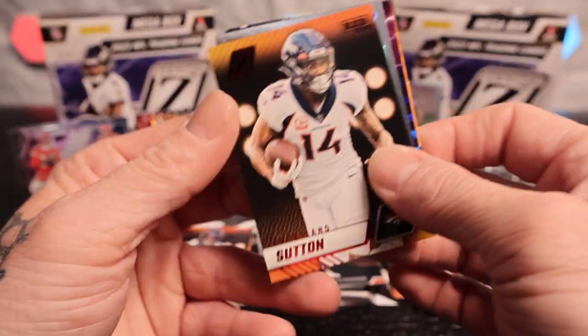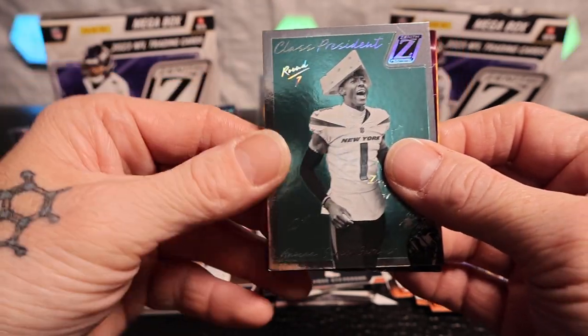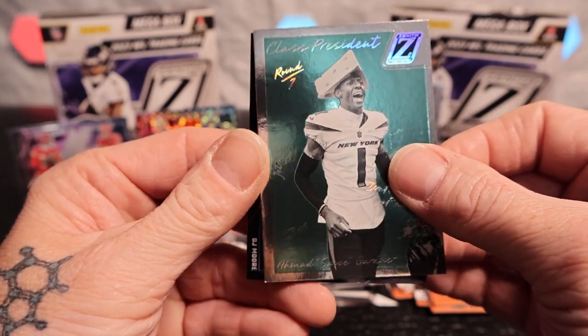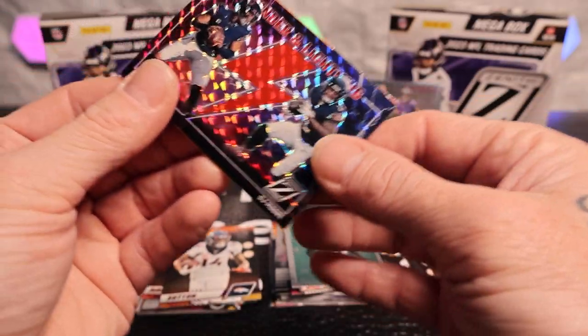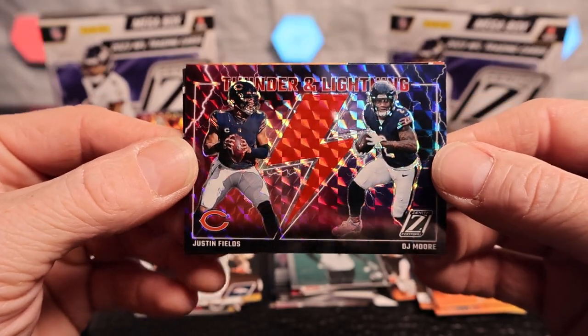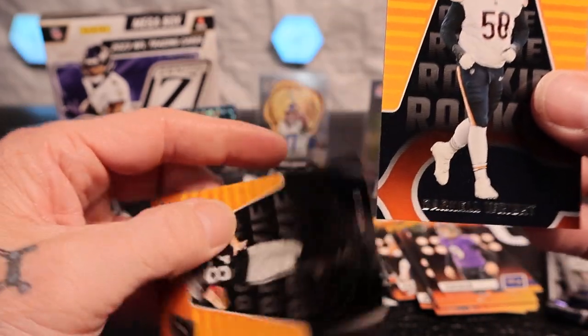We have a Cortland Sutton on the red zone. We got Sauce, my class president. DJ Moore and Justin Fields on Thunder and Lightning, which I don't think neither one of them's with the Bears no more. Donnell Wright and Michael Mayer.